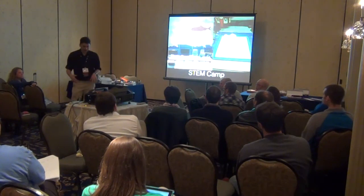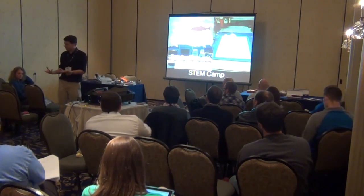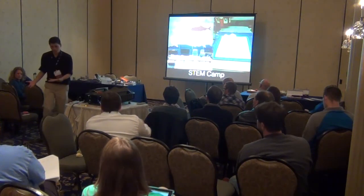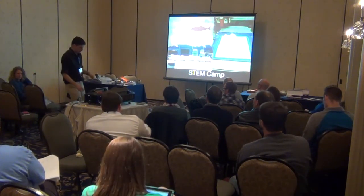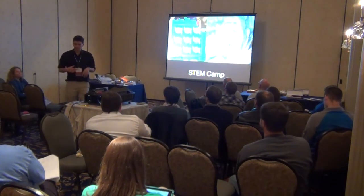So kind of 3D printing as a way to create manipulatives for science camp. Like real stuff. It's not like, you know, trinkets. All right, I did trinkets too, right? I did the little badges for them to take home.